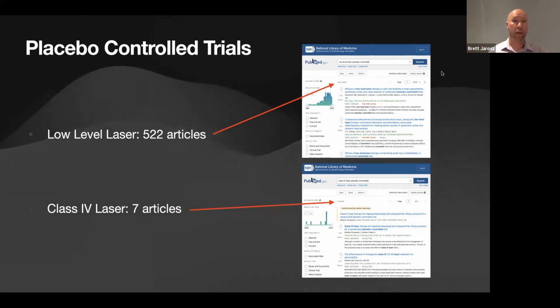Because then I want to talk to you about how FDA clearances are achieved and how Erconia got all those FDA clearances, because they are level 1 randomized, double-blinded, placebo-controlled trials. So when we start to look at that, we can see that there's issues within the processes of research too.